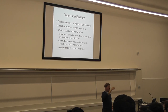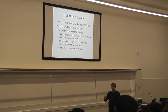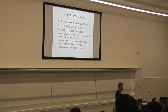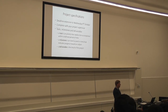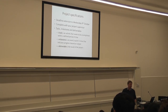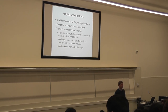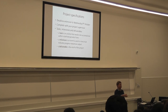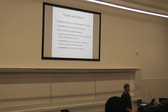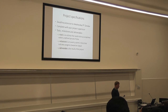And in the specification, you have to give details of tasks, milestones, and deliverables. A task is an activity which you have to accomplish within a defined period of time. Okay? That's a task. A milestone is an event, it just happens once. A milestone is a point in time, and it indicates your progress towards your final goal, towards your outcome. And then a deliverable is the result of your project.